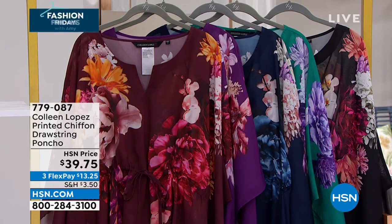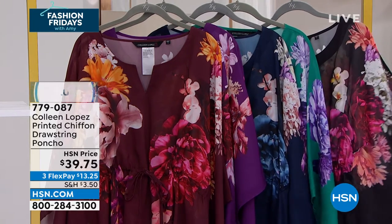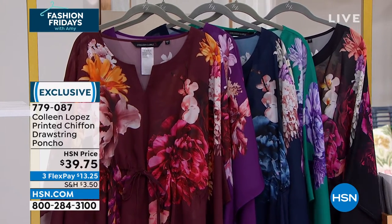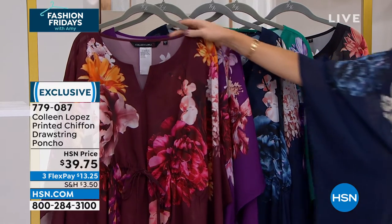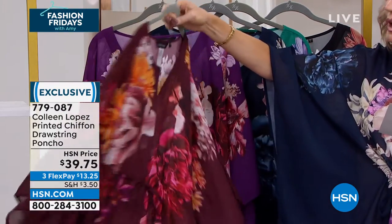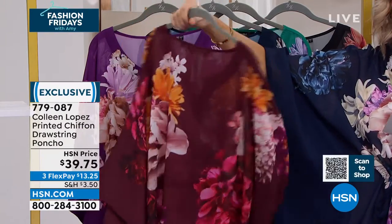So what you're looking at are these beautiful tops, it looks like a chiffon scarf that's made into a top. Each one is unique. She owns these prints, so no one else will have them. I'm going to take you through the colors. And again, this is absolutely gorgeous for $39.75.